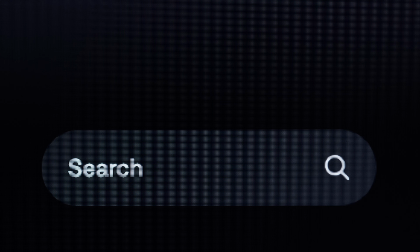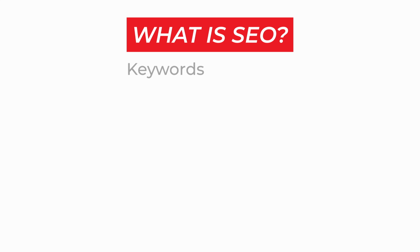Now, to better understand SEO as a photographer, I like to break it into 5 main pillars: keywords, technical, core page, content, and link building. The first pillar of SEO is understanding what keywords are. In terms of SEO, keywords are individual words or phrases that users input into a search engine in order to be presented with a list of results.